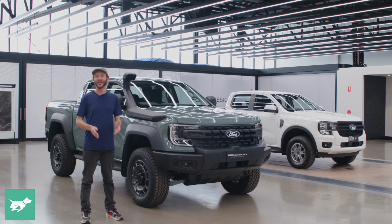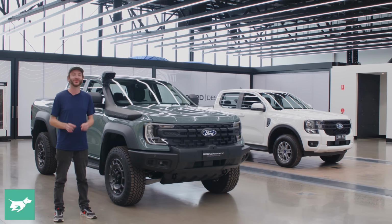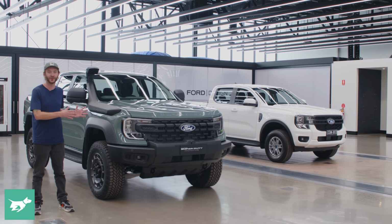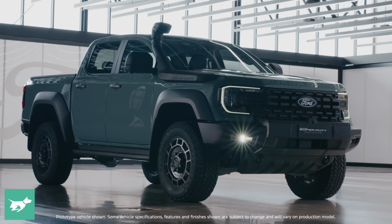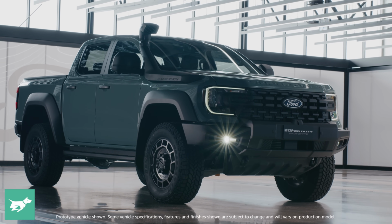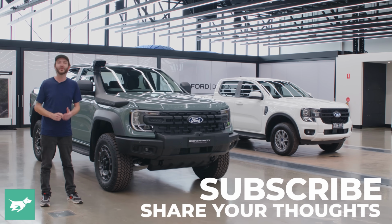Now, we can't really tell you exactly when it's going to be here. We can't really tell you how much it's going to cost just yet because this is so new and we're one of the first media outlets in Australia to get this opportunity to have a look at it. But I'd love to know what you think. Does Australia need a Ford Ranger Super Duty? Because I think it's a good thing, and I'm really excited to take one for a spin, which we'll be doing next.